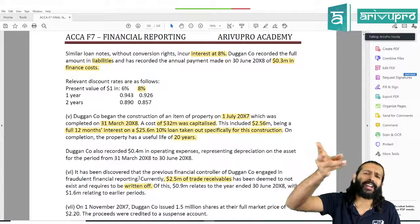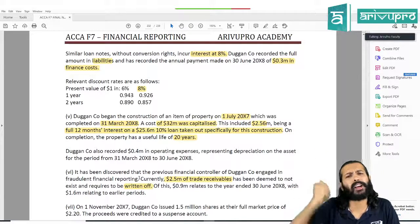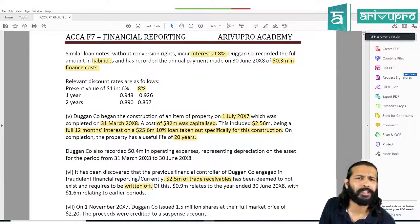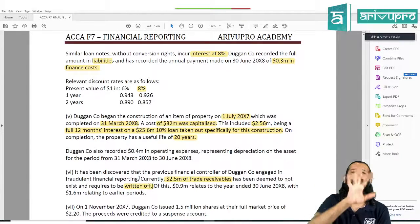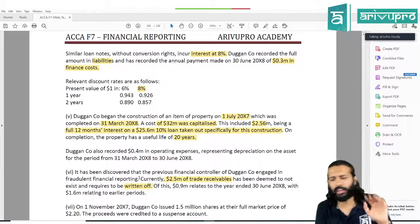That means they're showing it as debtor. How do you cancel a debtor? By crediting. Basically, they're asking you to calculate bad debts. What is the journal entry for bad debts? Bad debts account debit to your receivables or debtors account. Bad debts will be transferred off to SPL, so it will come off in your operating expense. So current year operating expense should come.